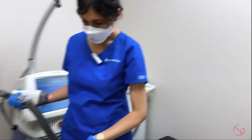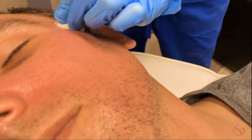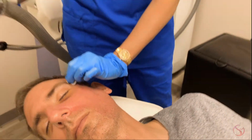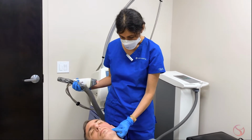So here we've treated half of his face at this point. If you look super close, you can see tiny little dots on the skin where the laser dots have been created. And like I said, these will exfoliate then over the next week or so as that new skin is going to regenerate.